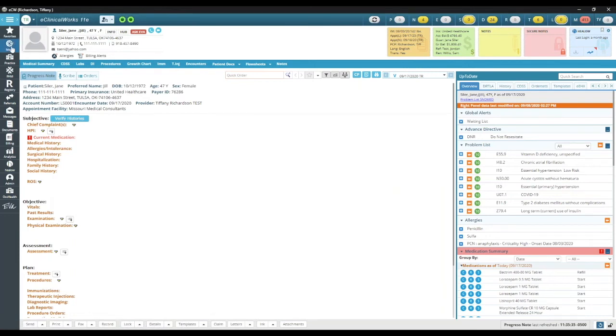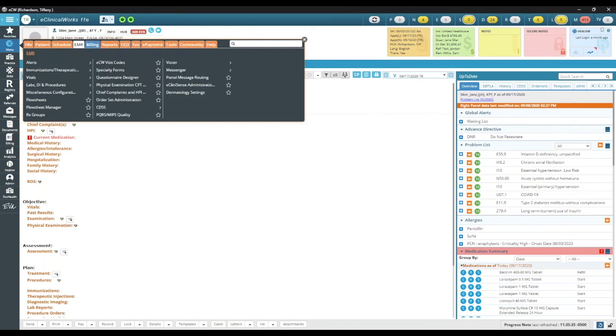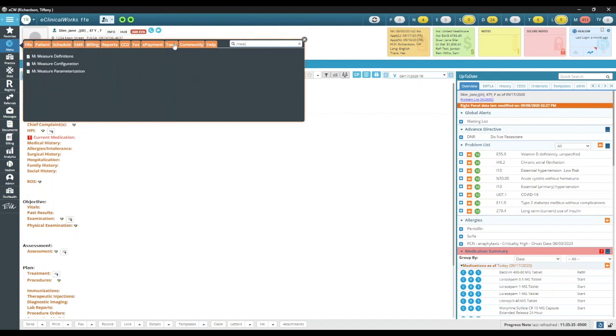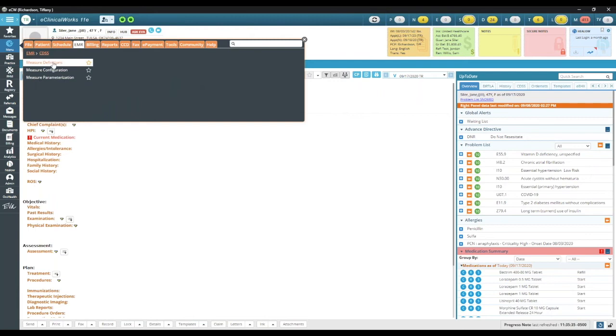For your measure setup and parameterization, if you go to menu and you go to EMR, and I believe, yes, CDSS, that's what I was thinking. All right, EMR, and then you go to CDSS, you have your measure definitions, configuration, and parameterization.